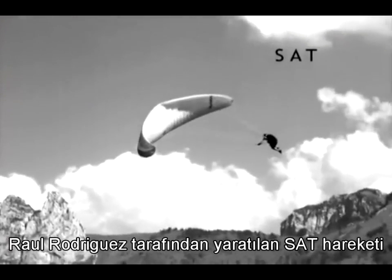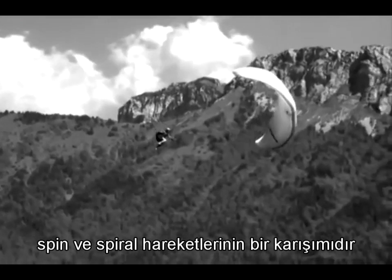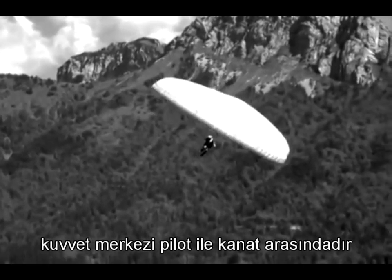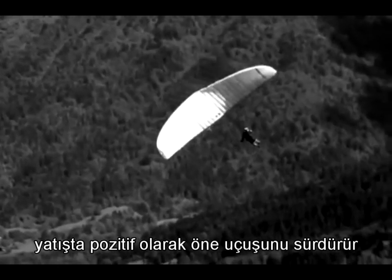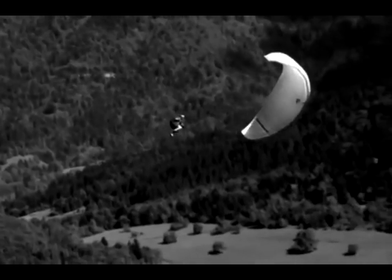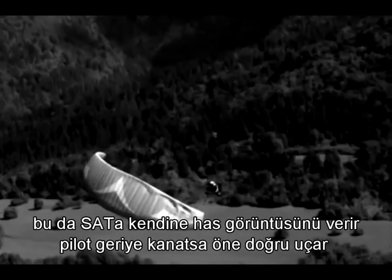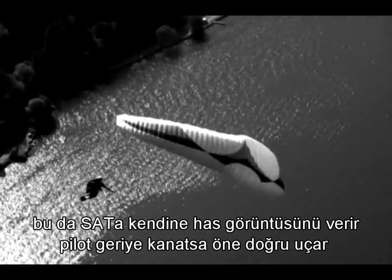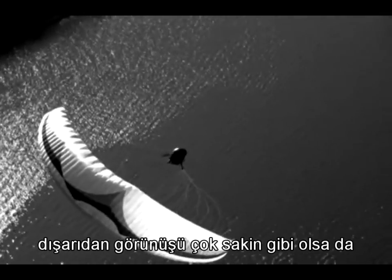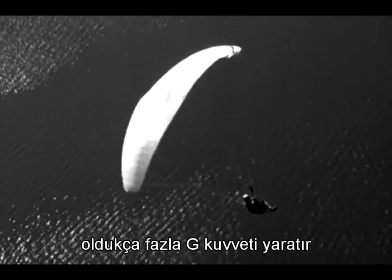Created by Raul Rodriguez, the SAT is a blend of a spin and a spiral, where the centre of forces is between the glider and the pilot, and the glider starts to spin, yet remains positive through the roll bank. This gives the SAT its unique trademark of the pilot flying backwards and the glider floating in a rotation. Although they look quite floaty, there is a lot of G, especially in the dynamic SAT.